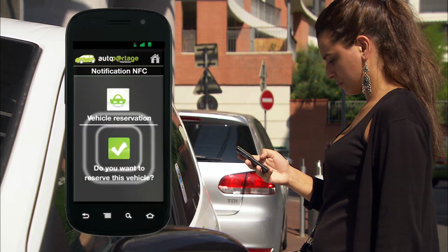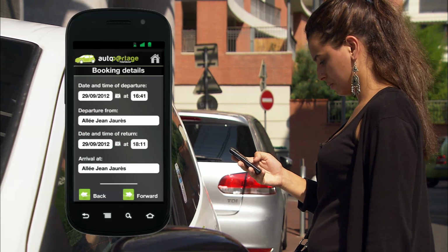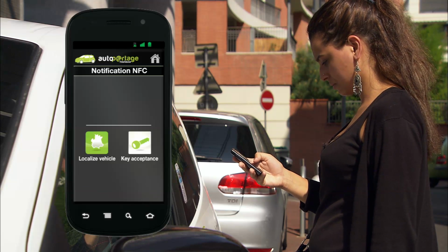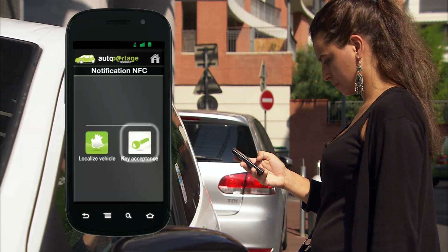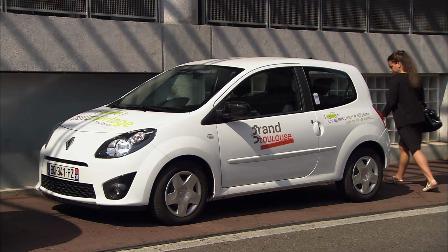After checking the availability of the vehicle, the user enters the desired location and time of return. Next, a digital key for the vehicle is transferred immediately over the air to the user's mobile phone. The user is guided through the entire registration process by means of an app.